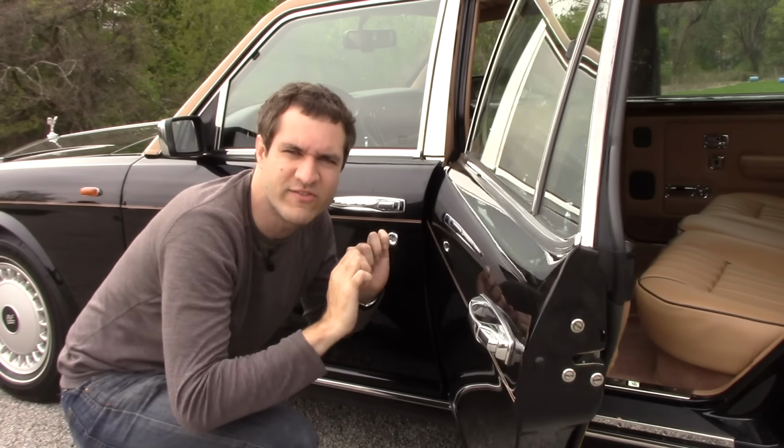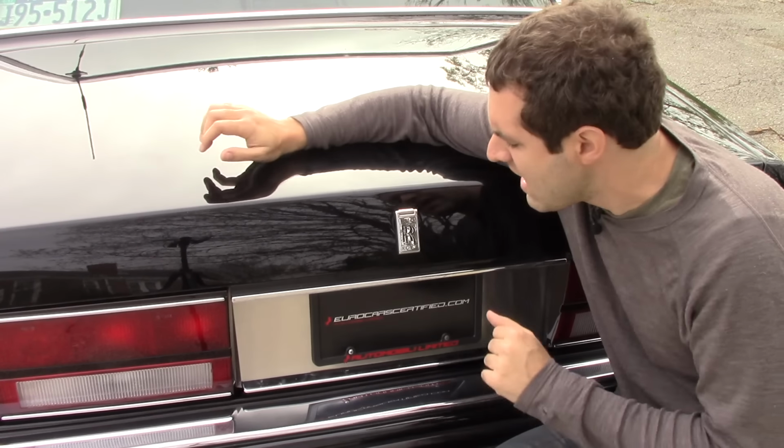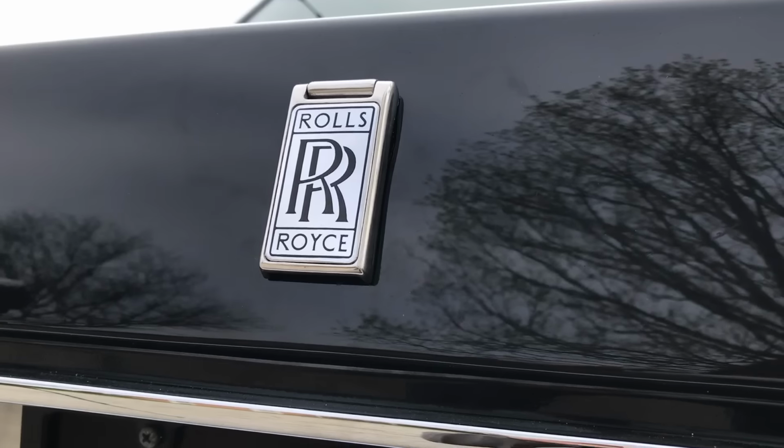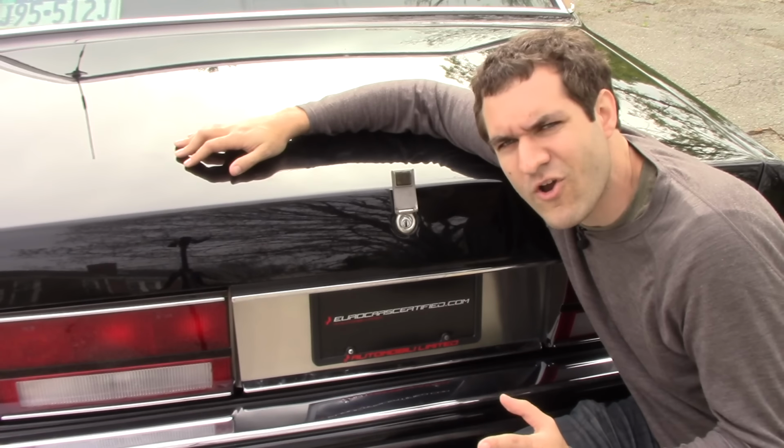You play basketball with this door. Now, moving along to the trunk lid, you have one of my favorite features about this car. In order to access the keyhole to get into the trunk, you had to flip up the Rolls-Royce badge to reveal the keyhole. Now, that's not that crazy. Actually, quite a few 90s cars had that.